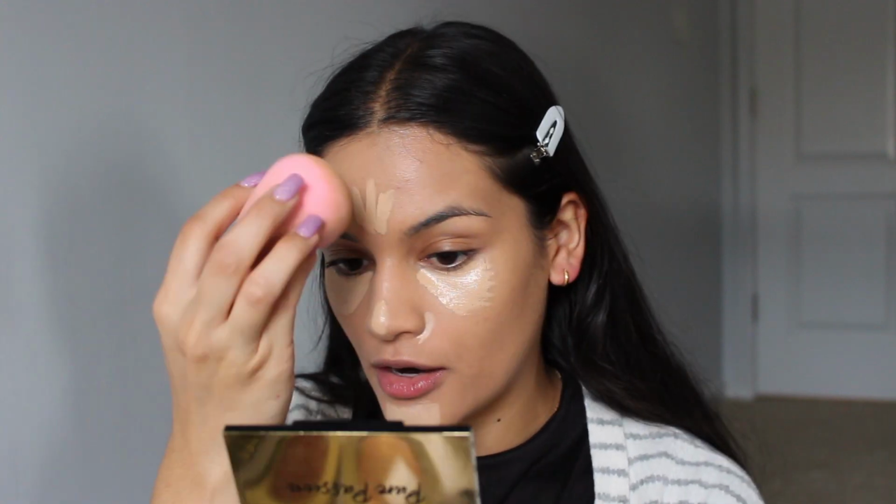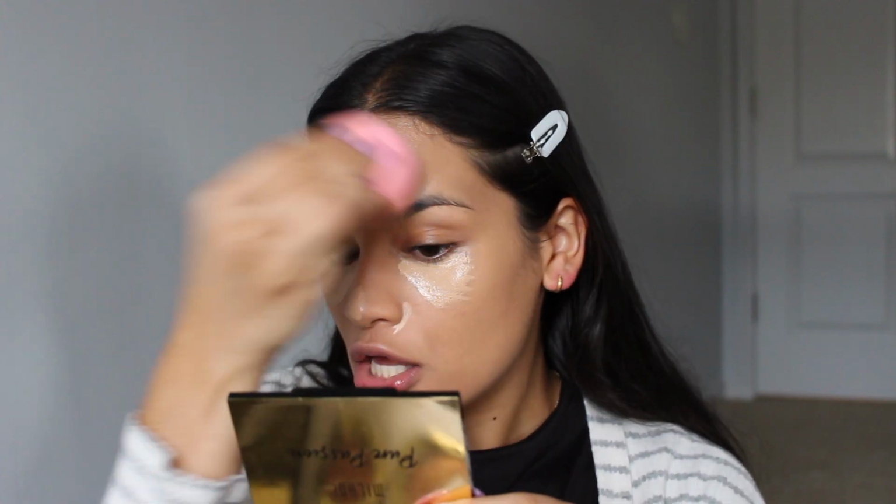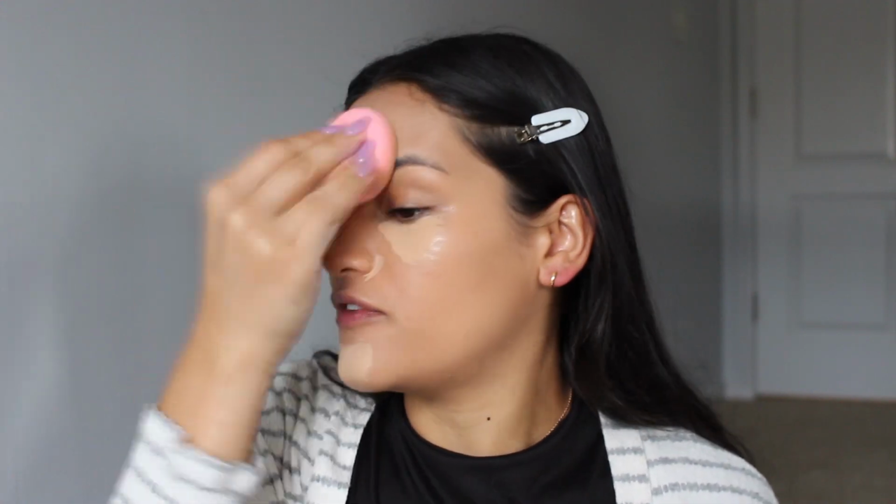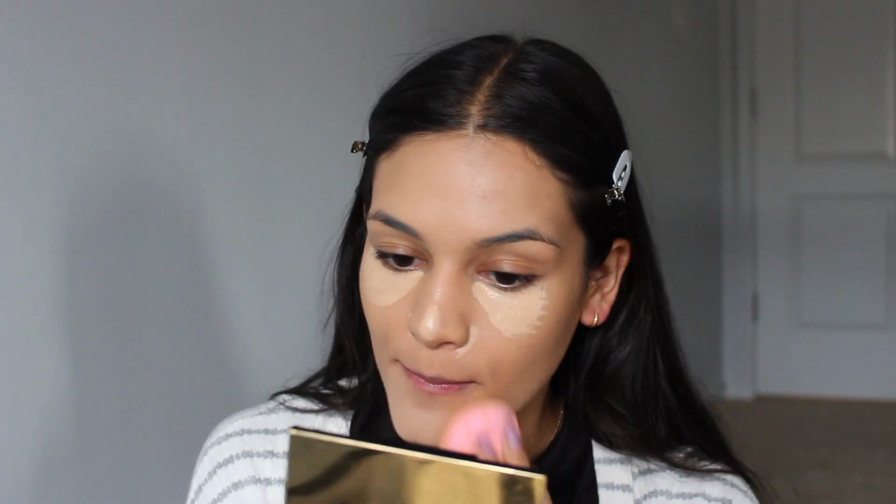I want to say that people compared this concealer to Shape Tape, and I think that this concealer is way more blendable and feels a lot more lightweight on the skin compared to Shape Tape. I would say this is more of a hybrid between the Naked Skin from Urban Decay and the Born This Way concealer from Too Faced.